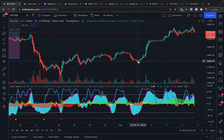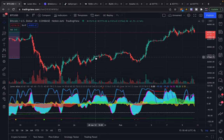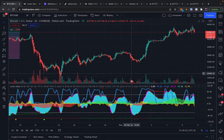So this is a really good example. Do you see how these two green dots are going up? This dot is higher than this dot. Again, this is the center line. Think of this as zero. So up momentum, down momentum. This is moving up. And again, 2 hour time frame. So each one of these candles represents 2 hours of price action.